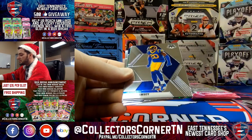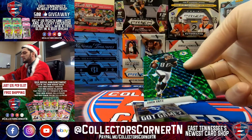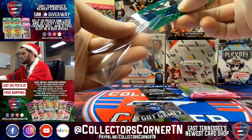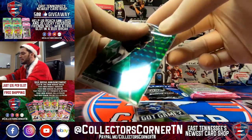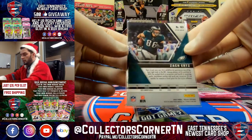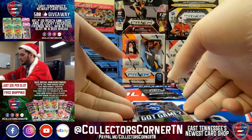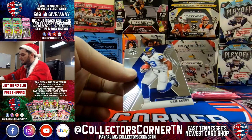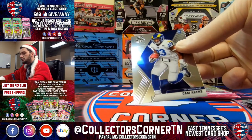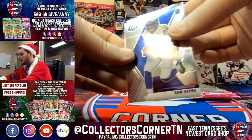Boomer Esiason, Larry Fitzgerald, Jalen Ramsey, Green, Zach Ertz. In the beginning of the season, he wanted to get paid just like Jason Kelce and George Kittle. Oof. Didn't work out that well for Ertzy Baby this year. Darius Leonard and a Cam Akers rookie card for the Rams. Ends off that pack.